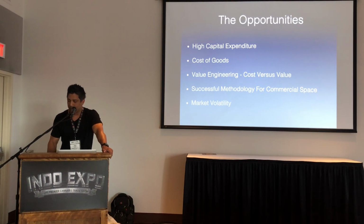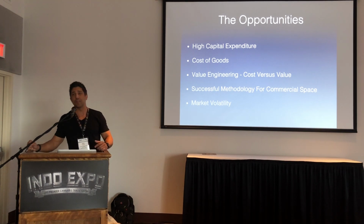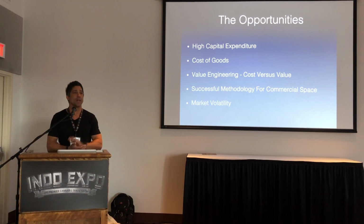The market volatility, I touched briefly on that, but I think we're going to see a lot of movement from a federal aspect sooner than later. There's a lot of initiatives that are happening, and especially now that our current administration is on board with pushing things more into a regulatory environment and decriminalizing, rescheduling. You're going to see that door swing even more vastly as states are allowed to transport product back and forth.